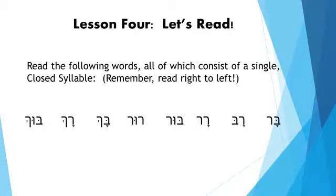Read the following words, all of which consist of a single closed syllable. Remember, read right to left. Bar, rab, rar, bor, roar, bach, rach, buch.